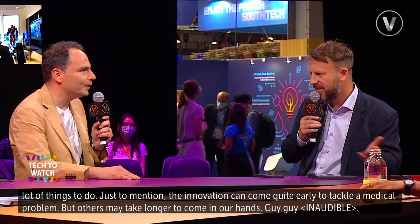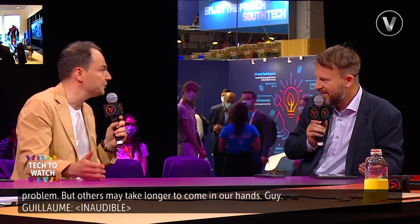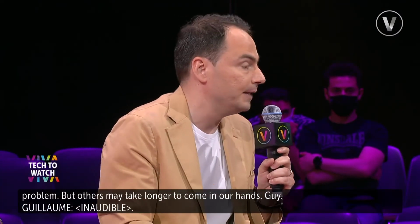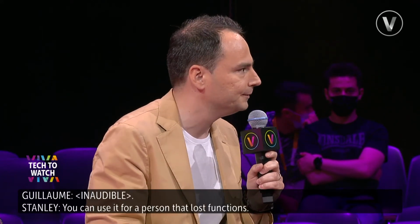The main difference between augmentation and reparation, right? Yeah, I don't know where augmentation fits in this landscape. You can think of, you mentioned some medical application of it for a person that lost some functions. So it might be a medical device in the end. Might be something more fun, for the sake of fun, but that's a completely different story.